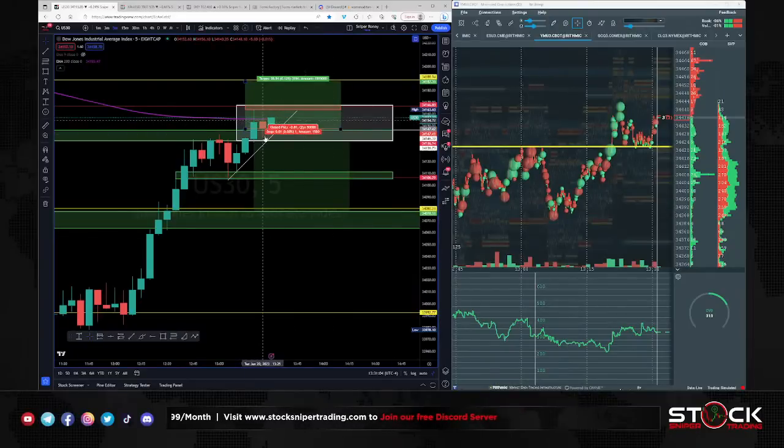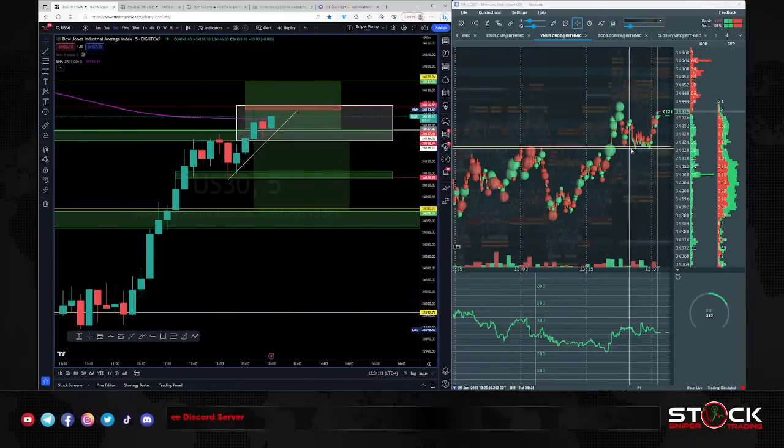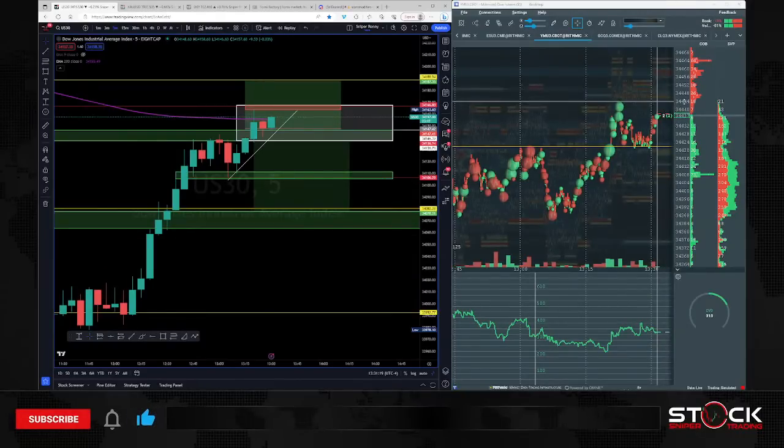Okay, so short pullbacks, that's why careful selling. That's why I'm looking below these big green boxes. Okay, look at the bids, how they want to transact up here. They want to pull this up here to 34444.